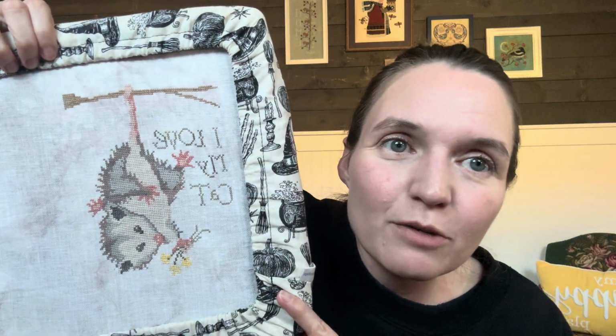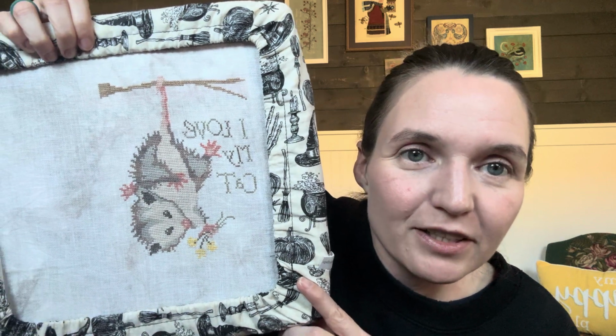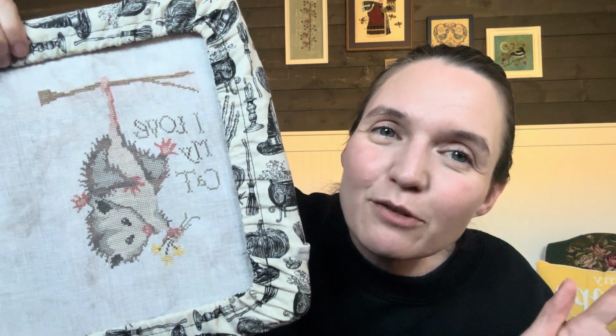I did not do the hearts in the O or the C, just because it's going on my husband's desk and I didn't really want to put hearts in there. I think he'd be fine with it, but I tried to make it a little bit more guyish, I guess. But I love it. Turned out great. I will show you guys that once we get it all framed, and he will be taking that one to work with him. All right, so that is my start and finish.